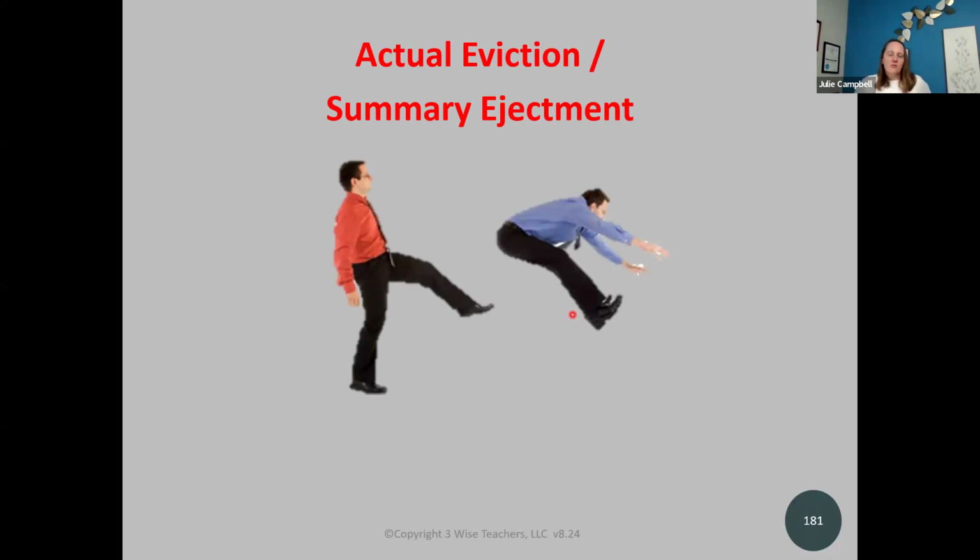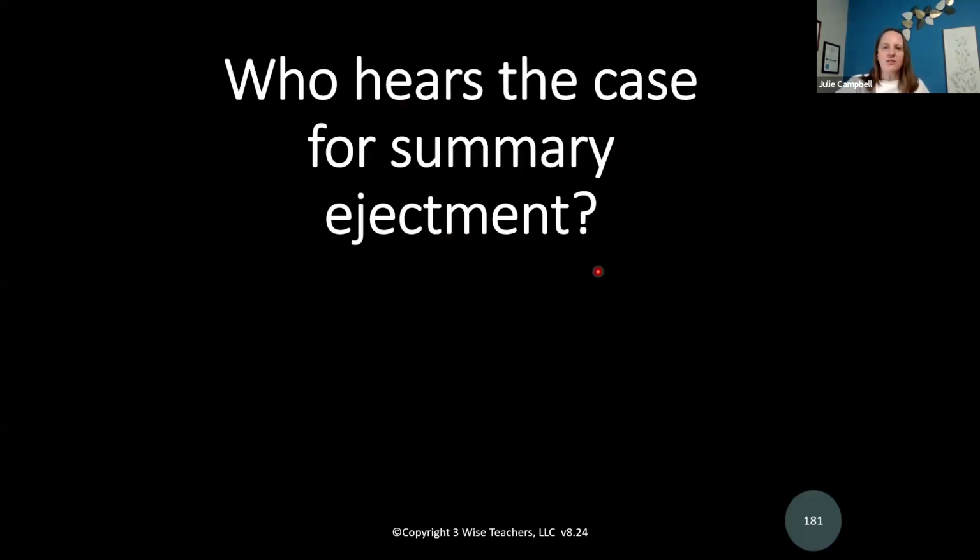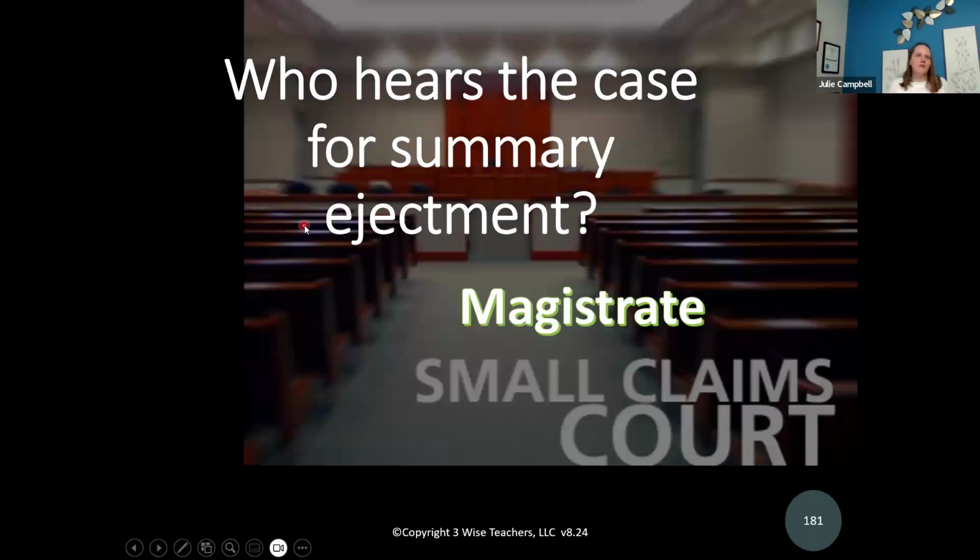So if the tenant becomes a squatter, then we did have a lease, but at the end of the lease they refuse to move out and they stop paying, the only thing that the landlord can do is actual eviction, more well known as summary ejectment. And with summary ejectment, we've got to go stand in front of a judge. We're going to the magistrate. It's a process. Again, hopefully the landlord has these costs rolled into their cost of doing business, their expenses. But the landlord can't physically remove the tenant. The landlord has to have the judge remove them.